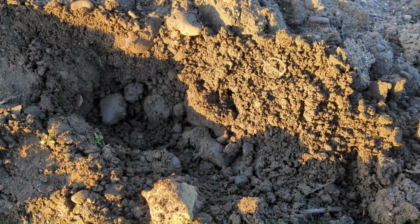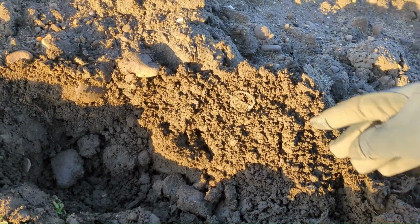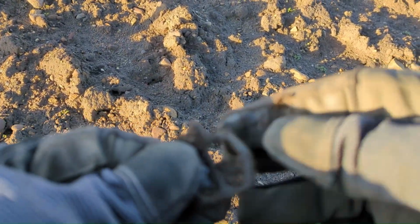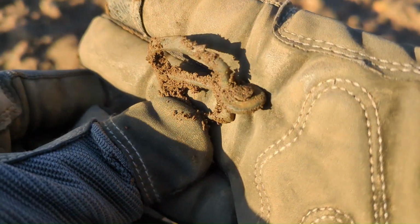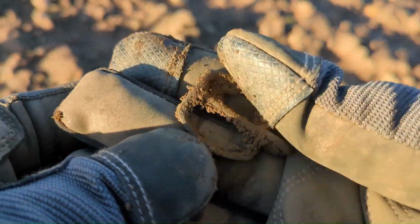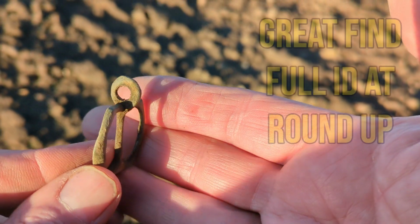Well, this were a really good signal, and I have to say, when I first saw it, I thought it might have been an annular brooch, but very quickly realised it wasn't. But I couldn't figure out what the bit at the top is. You know what I mean? Pretty sure it were a buckle at this point, but I wasn't sure of what that bit there was. So I just thought we'll give it a clean.